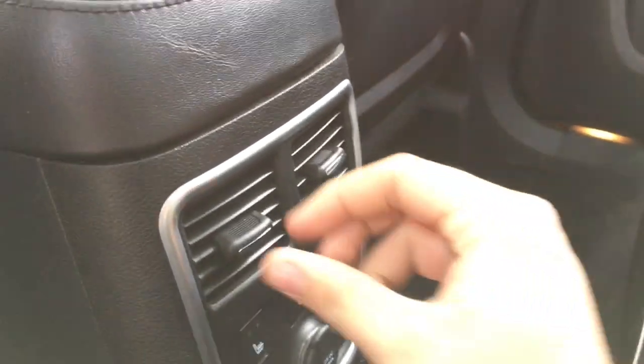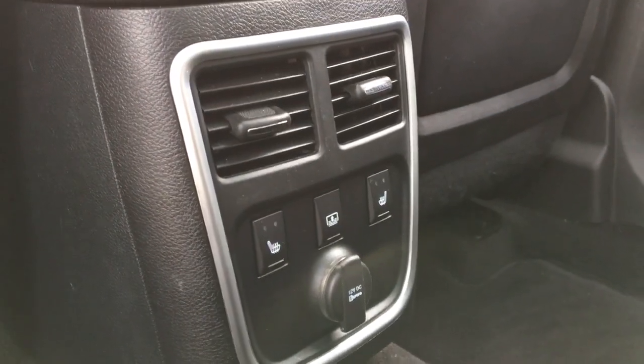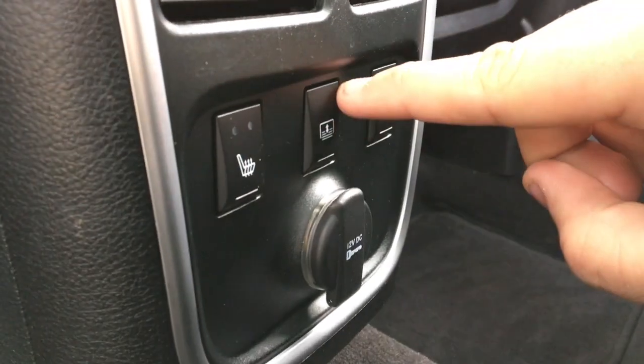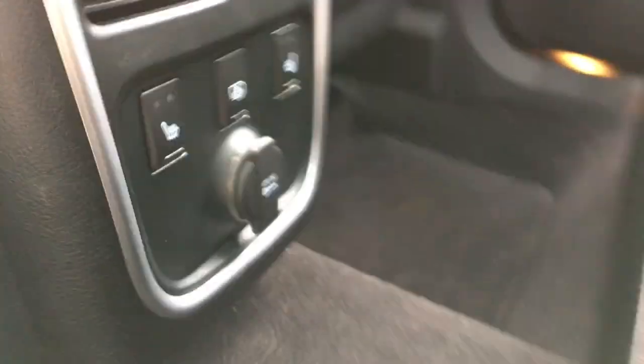Adjustable air vents down below here. Heated seats in the back, and there's 2 settings for both. And this button right here is for the back window dimmer, as I like to call it, because if the sun is shining right through the back window, this will not let as much sunlight in.